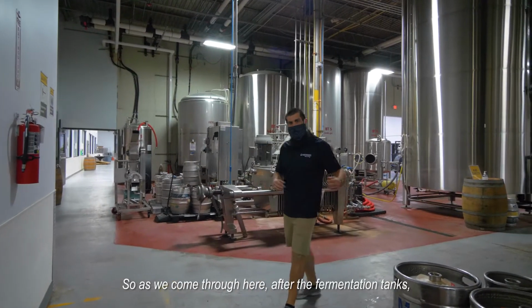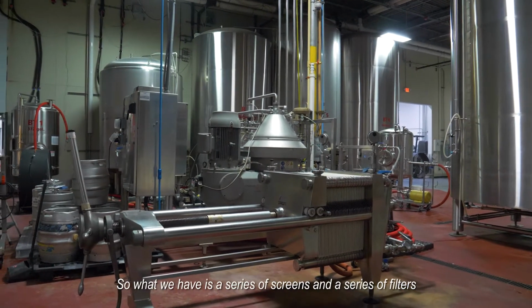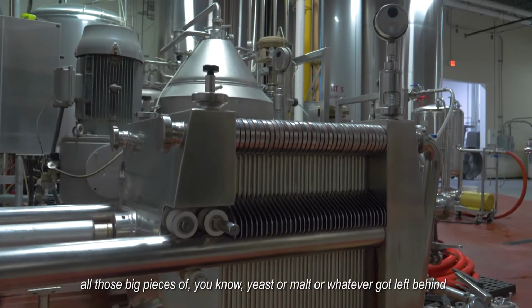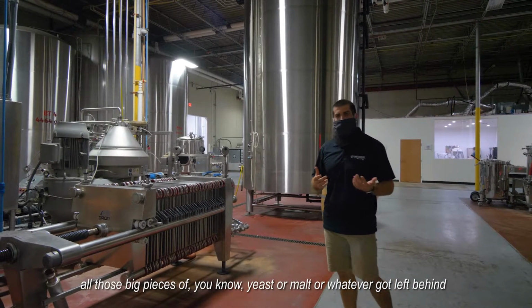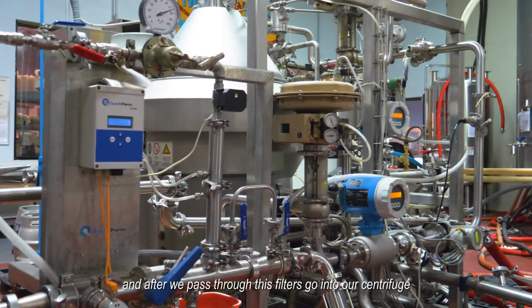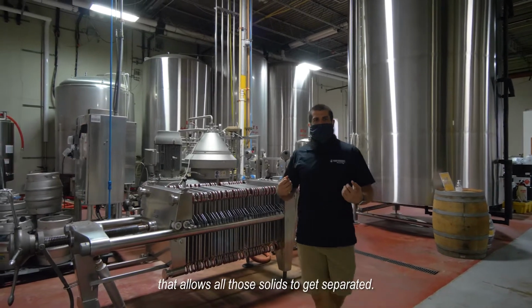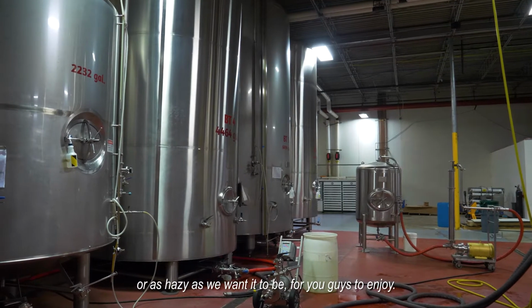So as we come through here after the fermentation tanks, we will run our beers through our filtration system over here. So what we have is a series of screens and a series of filters that allows the beer to run through, and we'll just collect all those contaminants, all those big pieces of yeast or malt or whatever got left behind. And just in case that wasn't enough, after we pass through these filters, we go into our centrifuge. And what that does is we'll spin this beer really, really quick. That allows all those solids to get separated. That way we have beer that is exactly as clear as we want it to be, or as hazy as we want it to be for you guys to enjoy.